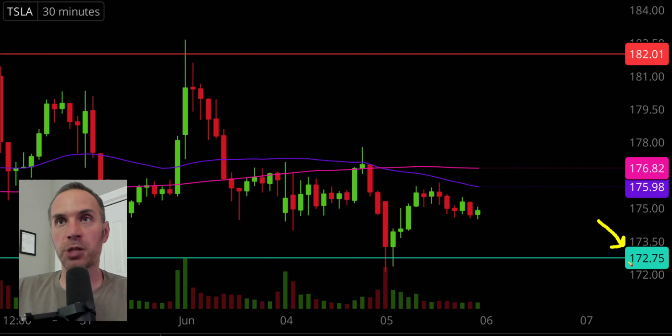But for those of you that have watched past videos, 172.75 has been a point I've talked about. And check it out. Price came down here. Was it perfect? No, but definitely within the general vicinity, found some support, and then a beautiful bounce.